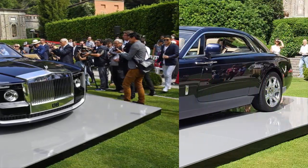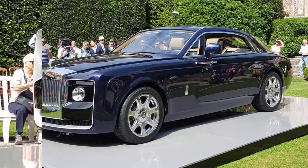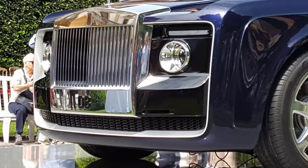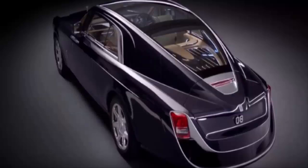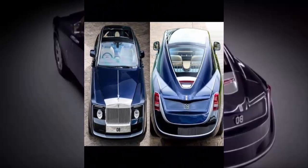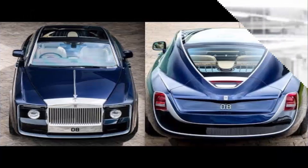The cleanliness of the surface of Sweptail is maintained as the bodywork wraps under the car with no visible boundary to the surfaces, a treatment that is akin to the hull of a yacht. The underside of the motor car was designed to deliver the visual of a progressive upward sweep at the rear departure angle of the car, culminating in the swept tail that gives Sweptail its name.